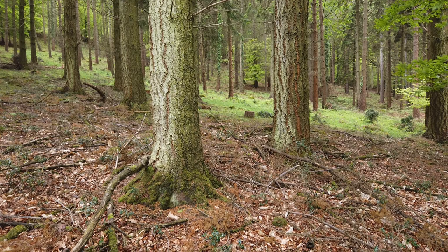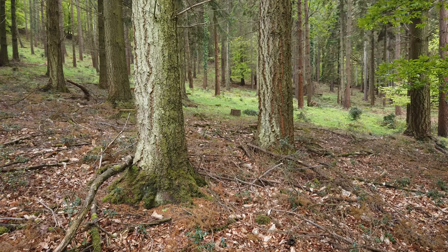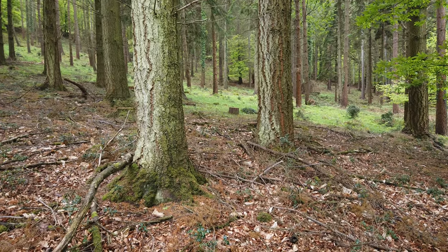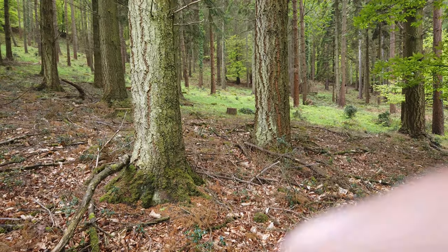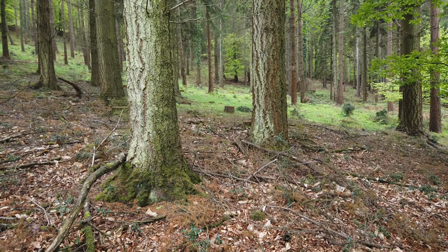Quite liking the look of this as well. Got these two Douglas firs, I think they are, in the foreground here, which are dark on one side and light on the other side.